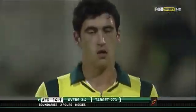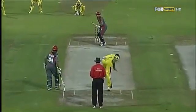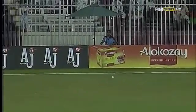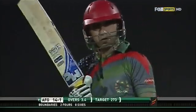If you're going to flash hard, it's flown over second slip's head for 4. It's the way that this lad plays. Yeah, saw a bit of it that time. He had a wild swing at it. And it just went over the slips. That's the modern way of cricket. And the second boundary of the Afghanistan innings.